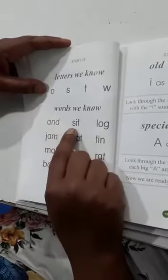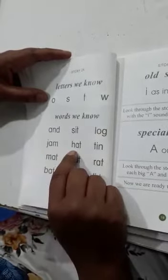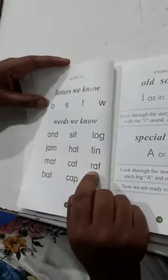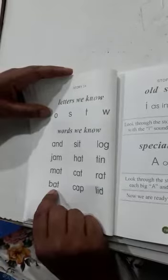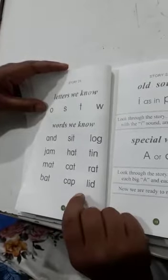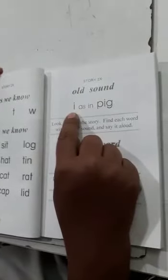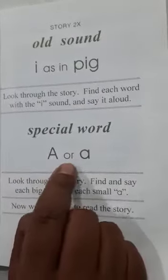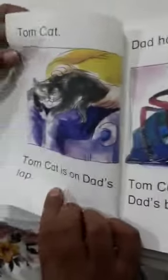So the letters that we know are O, S, T, W. And the words we know are A, N, D, and; S, E, T, sit; L, O, G, log; J, A, M, jam; H, A, T, hat; T, I, N, tin; M, A, T, mat; K, A, T, cat; R, A, T, rat; B, A, T, bat; K, A, P, cap; L, I, D, lid; P, I, G, pig. And the special words are capital A or small a, which makes the a sound. So let's read the story right now.